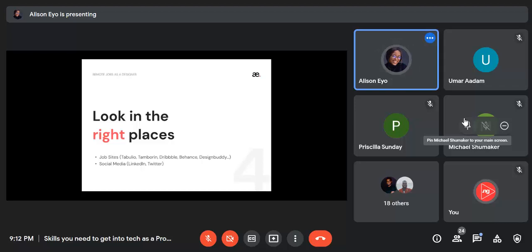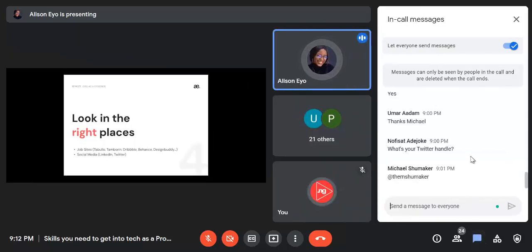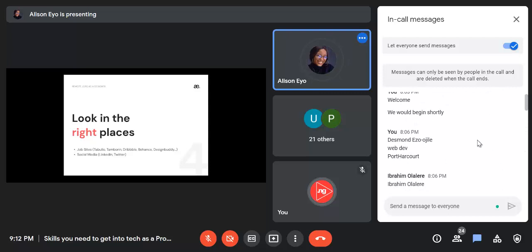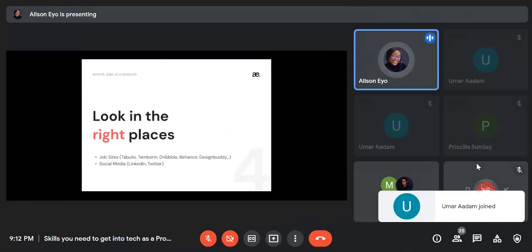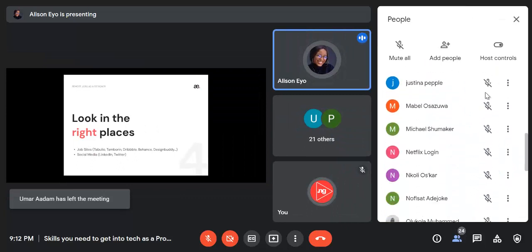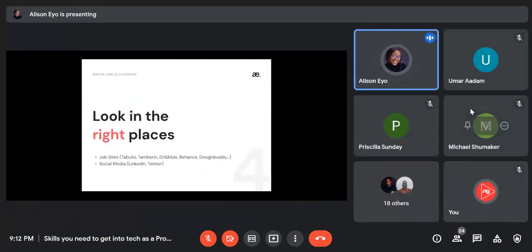The last thing we'll be talking about is looking in the right places. Looking in the right places here refers to where the jobs are actually at. There are so many job sites on the internet. Everywhere I go, there are job sites. I'm referring to jobs that are specific to remote work. There are so many. There's Design Body, created and co-founded by Isaac Somto, who is a designer in Nigeria as well. Behance has a job pool. Dribbble has a job pool. Tambourine, Tabulio, there are so many other ones.